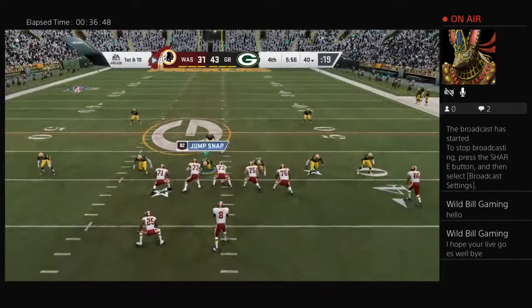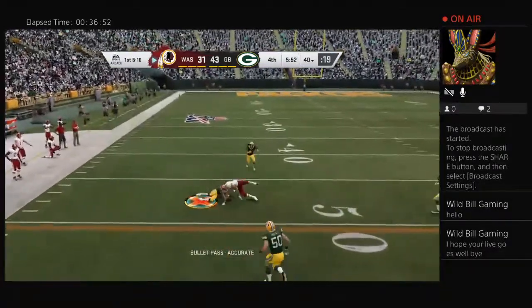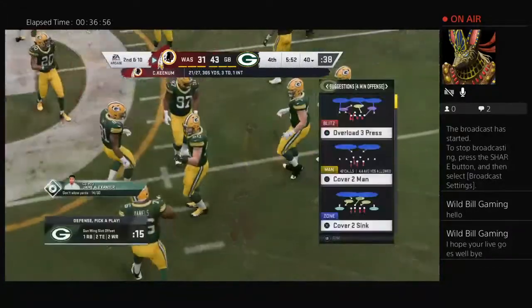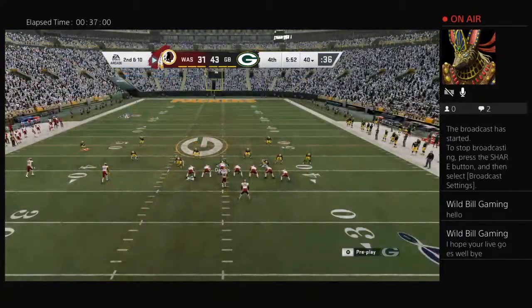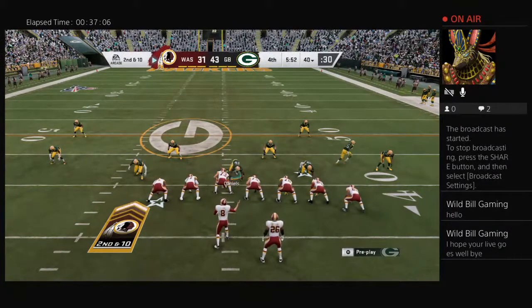On first down, Keenum. And this will be incomplete. Physical play on the football there, and it's second down. With a dime look on defense, 2 extra defensive backs on the field and covering up essentially every blade of grass, that allowed them to disrupt the play.